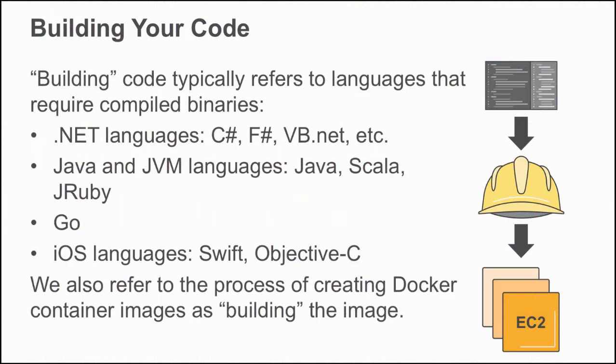So again, when it comes to building your application, we're typically referring to languages that require some sort of compiled binary. This could be .NET languages, Java and JVM languages, languages for mobile applications, Go, a number of other languages that are out there today that require some sort of compiled binary artifact that you would then deploy to a server, a host, or a device. When we use the term building, we also refer to the process of creating a Docker container image. So you'll see building used in both of those places.